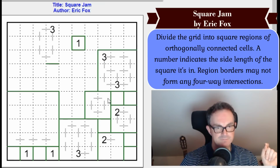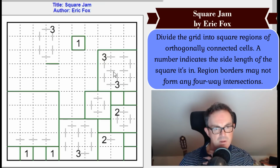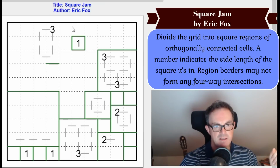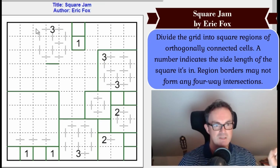And then, right, what do we do now? Where is the next opportunity for a crossroads? I don't know. I see, okay. This cell has got to be part of a 1 by 1, and that means that cell can't be a crossroads there, so that's got to do that, which means it's part of a 2 by 2 at least. In becoming part of a 2 by 2, it bumps into a 3 by 3, so it becomes a 3 by 3.